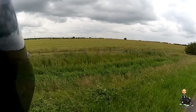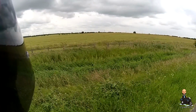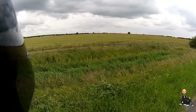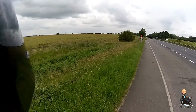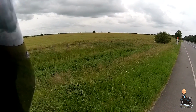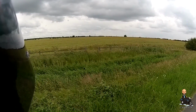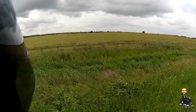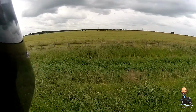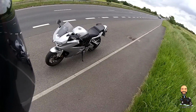I mentioned in my last video when I came out with J&S that I was looking for something a bit more sensible, and I've mentioned in previous videos how I'd like something I could put luggage on, a bit like the Z1000SX I guess, but I never really got on with that one. Great bike, but just never really gelled with it. So I thought I'd try something a little bit different, and Rob Speed have lent me this Honda VFR800F.